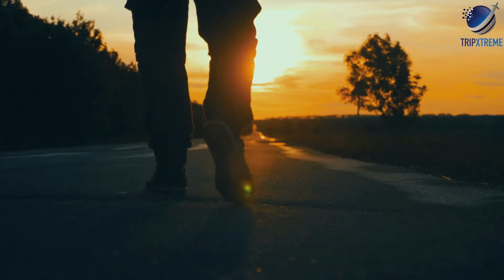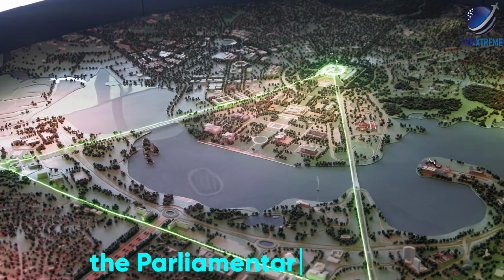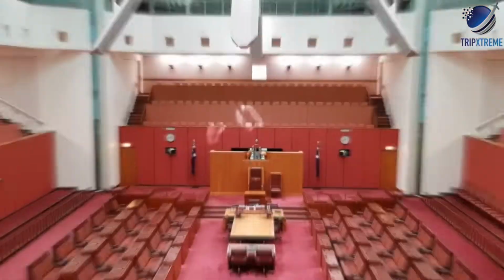After visiting, you can take the 3.5-kilometre Parliament House walk to the city centre and learn about the parliamentary triangle along the way through interpretive signs.